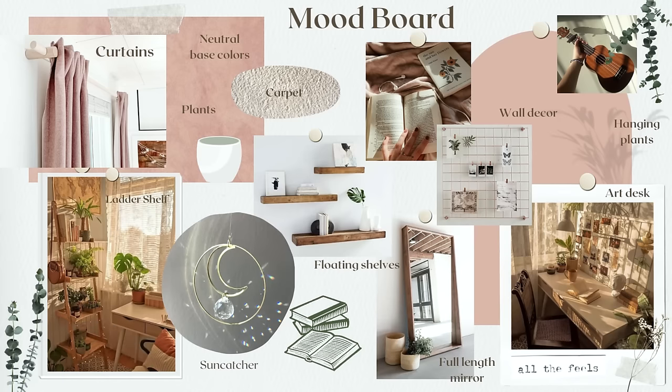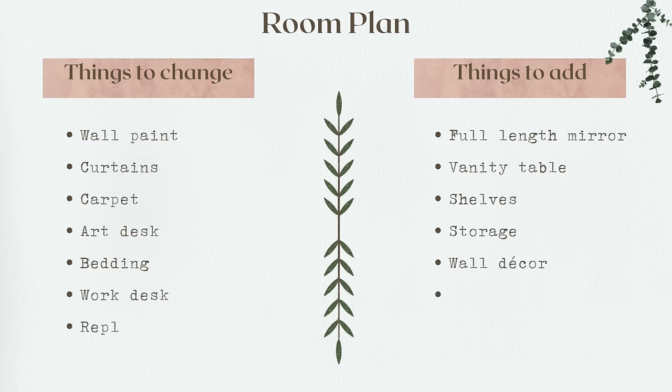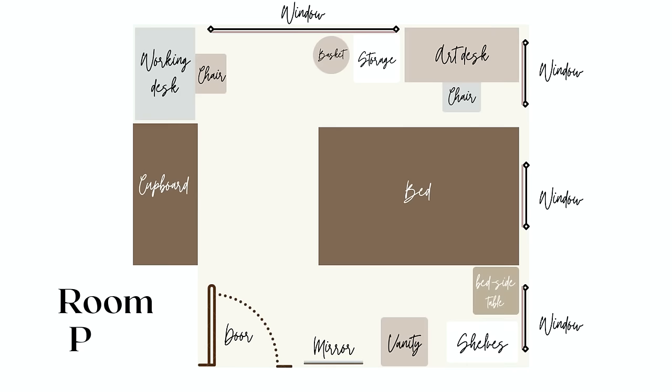So after I had some idea of what I wanted, I made a list of all of the things that I wanted to change and a list of things that I needed to add. And I also played around with different room layouts and decided on this one to make full utilization of the space I had. So now that I had a plan, I started preparing my room to start the makeover process.